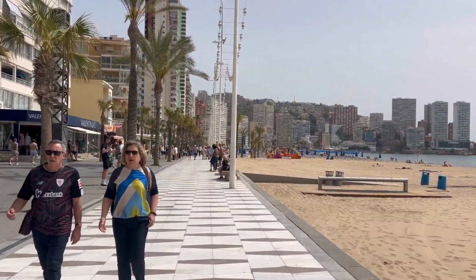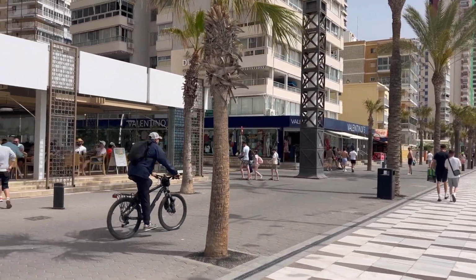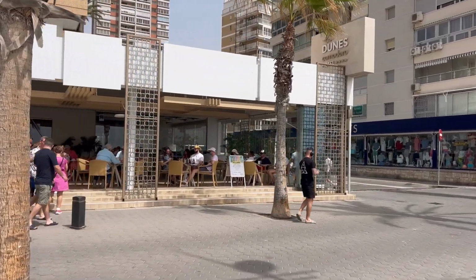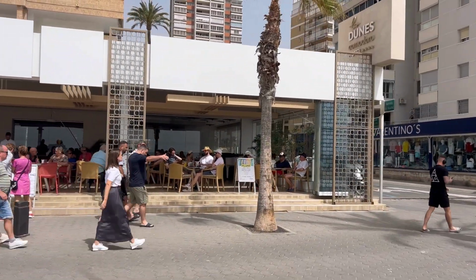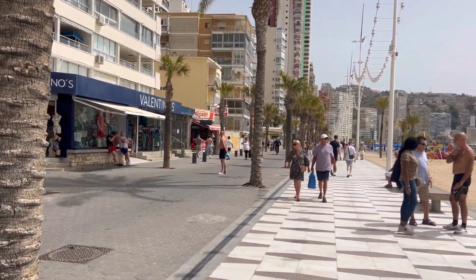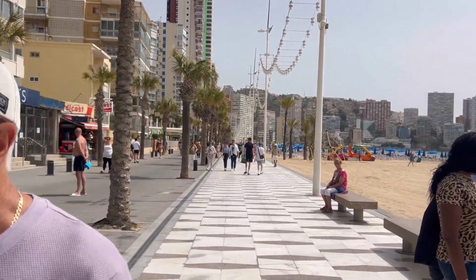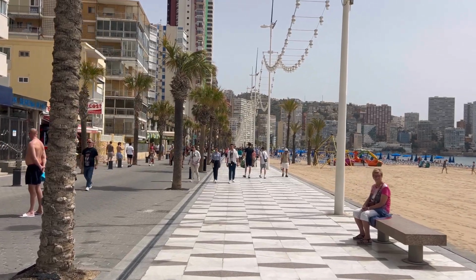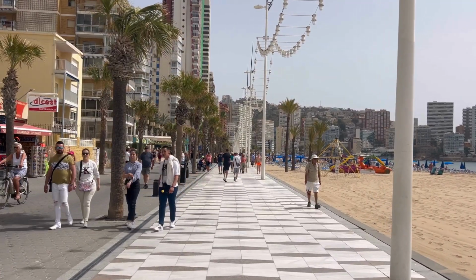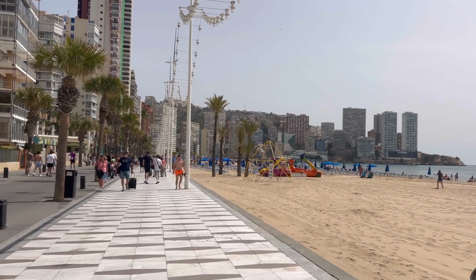We are walking towards the Rincon de Loix, the beginning of the Levante Beach. And on our way, obviously, there are a lot of nice businesses recommended to try some nice food. Here we have the Hotel Les Dunes Comodoro. This is a 4-star hotel. We've shared some information about it in previous videos of hotels situated on the front line of the Levante Beach. They have a nice restaurant with typical Spanish food, meat, rices, seafood, etc. More Mediterranean style cuisine if you prefer.